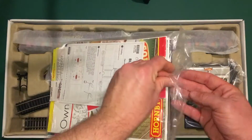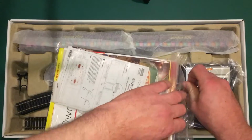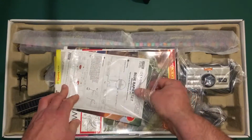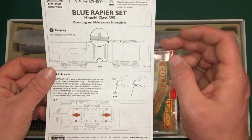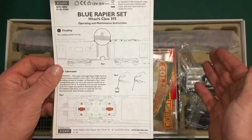Normally I wouldn't do this, but because most of these are very generic, I'm going to open it. Everyone's screaming, why have you done that? It won't be worth as much now. Well, I've got to test it anyway. So, it's the Blue Rapier set. So that's basically what it is.